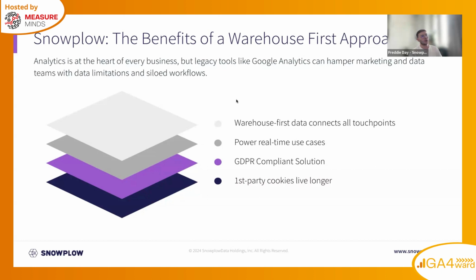The first one I'll talk to here is around this warehouse-first data that connects all touch points. When we're using the warehouse as a singular source of truth, it's very easy to integrate that behavioral data that you're collecting via Google Analytics or Snowplow with other sources, for example. And then should you then want to send that data to further destinations down the line, you can do so using the likes of a reverse ETL tool, for example. So having the warehouse as a singular source of truth enables you to create that customer 360 where you can combine and join all of those different data sources with ease.